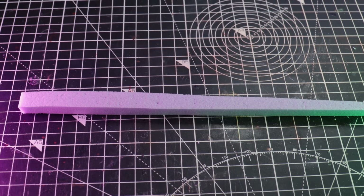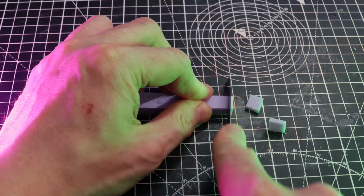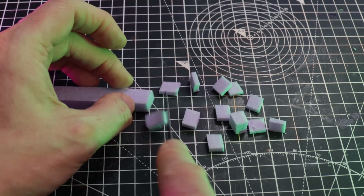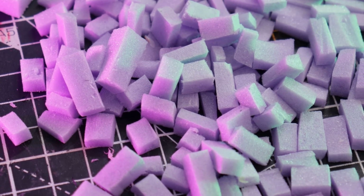Now if you've seen my last video and pretty much any other crafting video on the YouTubes, then you would know how bricks are made with XPS foam. But if you don't, here we go. We're going to chop them up into tiny little pieces. Keep chopping till you've got a nice little heap here. Lovely little heap of bricks there.